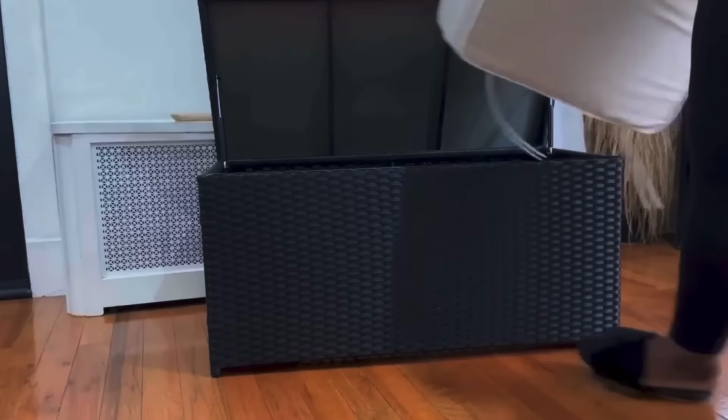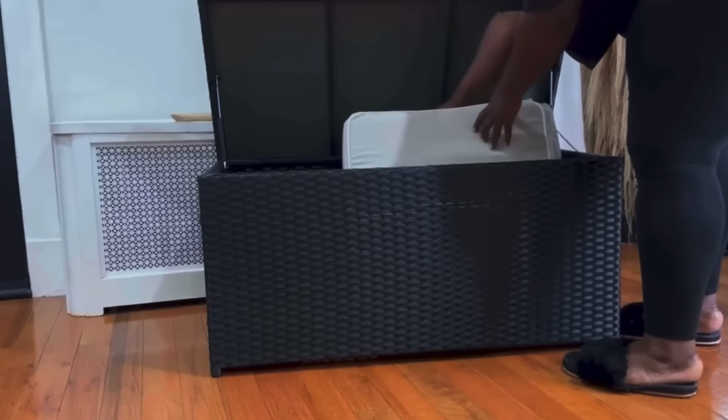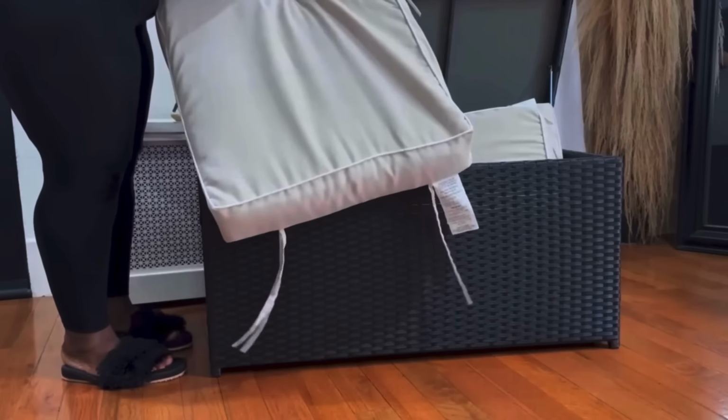At this point, I had worked with a company that provided us with some patio storage, and I love decor that also has function as well. So we've been using this as sort of an outdoor coffee table, and it's one of my favorite pieces in the yard.